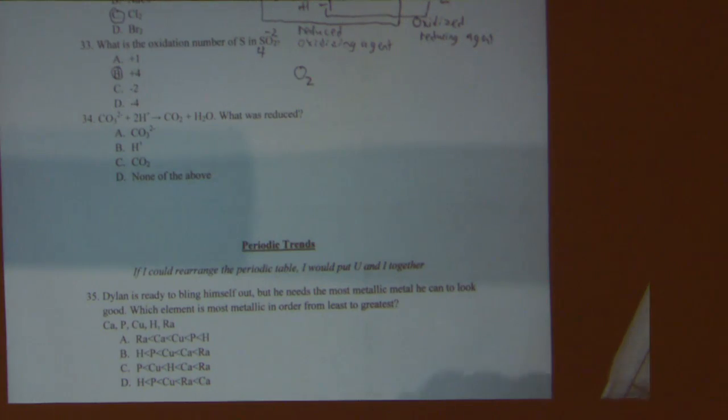Careful. Okay, awesome. The one exemption I can think of is peroxide, which you're probably never going to encounter, but that's the only time where something would not be -2. It would be like a half charge. I don't remember it. Yeah, but you're not going to encounter it on your test for the most part.